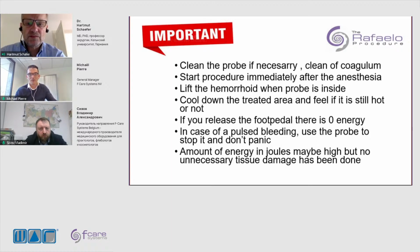In case of pulse bleeding, use the probe to stop it and don't panic. That's important, like every surgeon knows. And last step is this, the amount of energy in joules may be high, but no unnecessary tissue damage has been done. Okay.